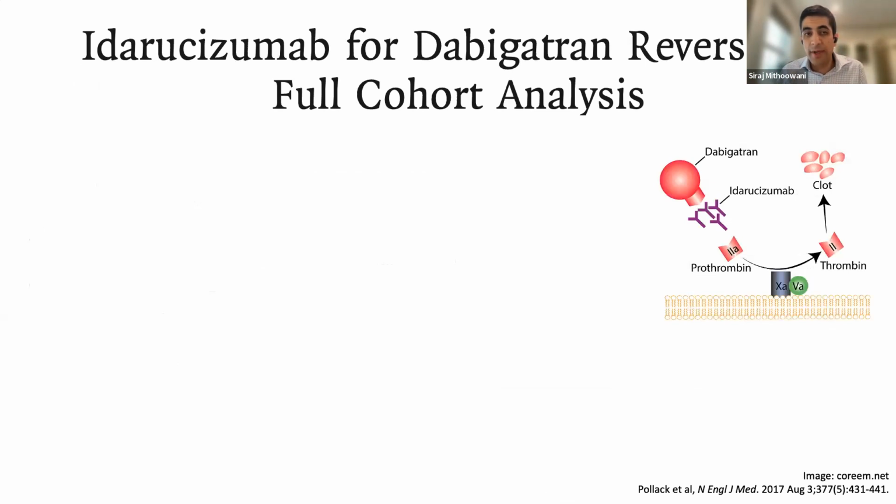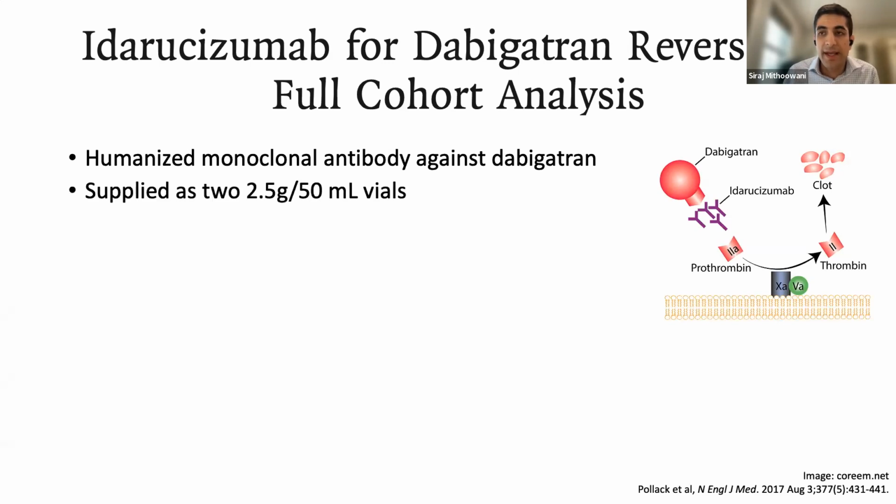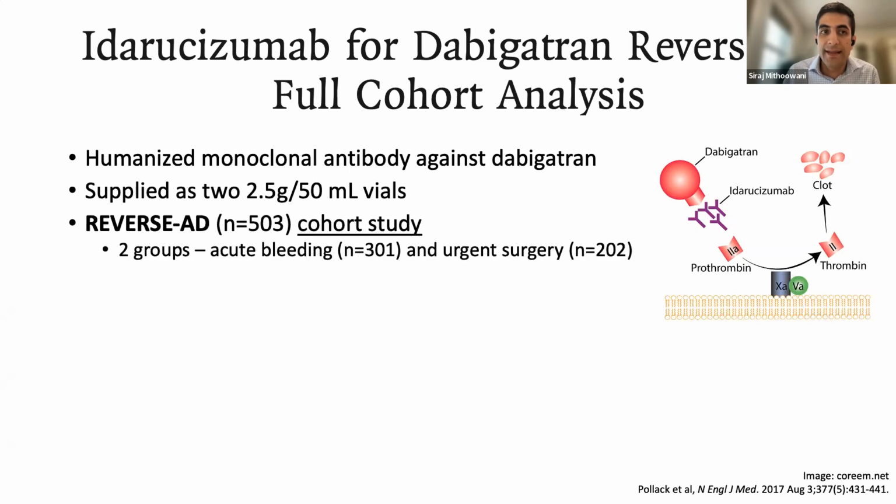So for Dabigatran, we now have a drug called Idarucizumab, which is available at St. Joe's and other hospitals in Hamilton. Idarucizumab, as you're probably aware, is a monoclonal antibody that's directed against Dabigatran, and is supplied as 2.5 gram vials, and in St. Joe's, it's available through our hospital pharmacy.